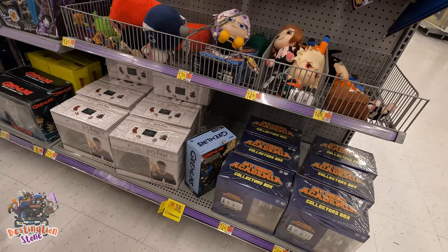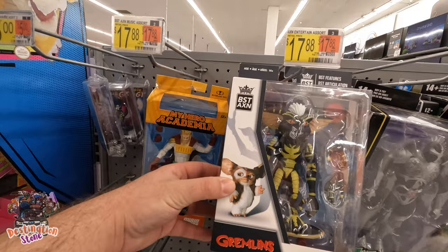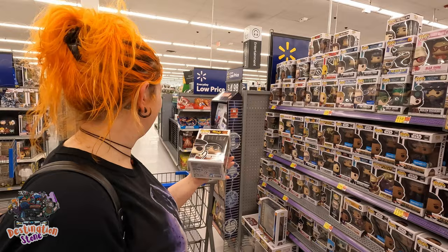Gremlins. Something's $19. Let's see. What's that? Yeah, regular dog. Some anime figs. Look, I got this BST AXN stripe. That's cool. Got bunches of pops. Look at this. The Rob Halford is awesome. Holy crap. Wow. Wow, man.